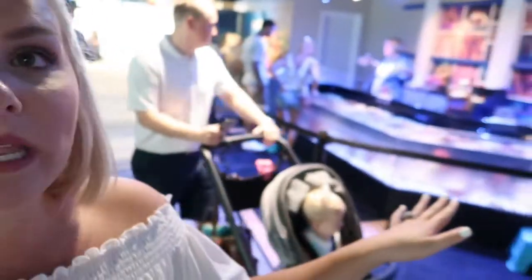Everything here is super cool though, because it's all out in the open and the containers aren't all enclosed. So you can look over top or you can touch. It's really, really neat. It's fun.